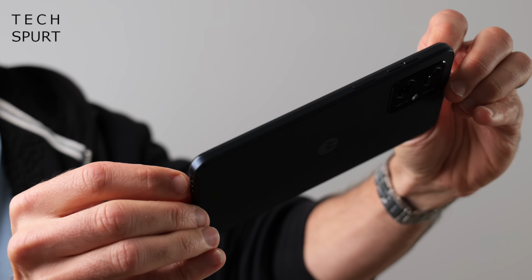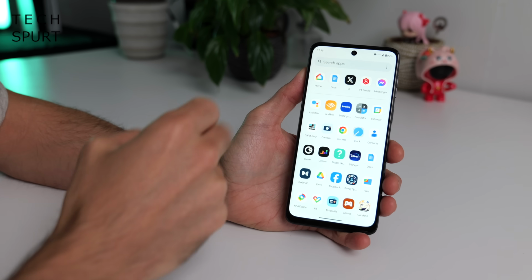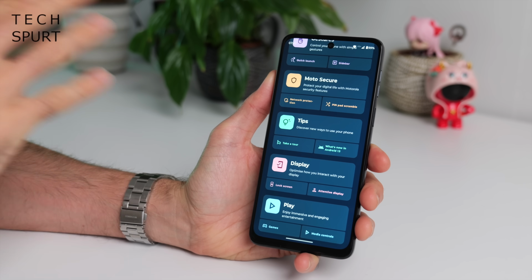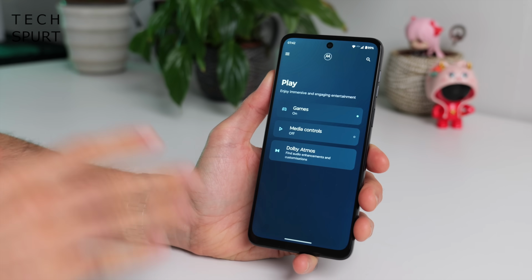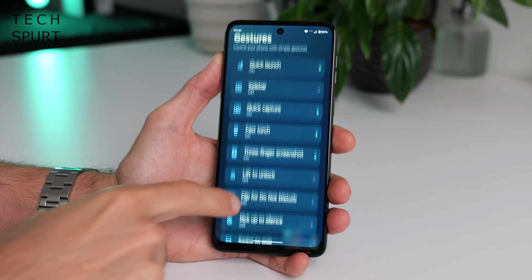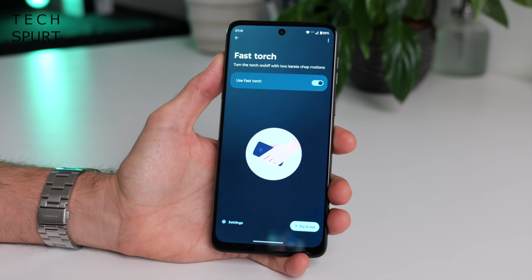Motorola once again hasn't tinkered with Google's OS too much, although you do get an excellent selection of Motorola extras packed on top, including some slick security tools, a simple but respectably decent gaming mode, and yes, naturally some badass choppy torch effort. Although as usual with Motorola, the software support is shockingly pants. You can expect just a single Android OS upgrade with this thing to Android 14, although you do at least have the added reassurance of 3 years of bi-monthly security updates.